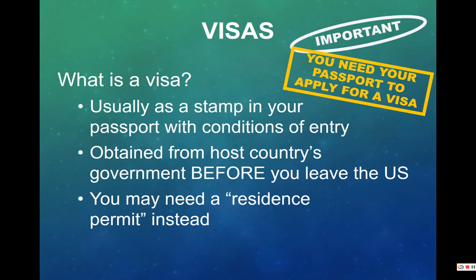And then a visa is kind of the next step in the process. A visa in this context is different from a Visa credit card. A visa here is specifically a permission that a particular country's government has given to you to be in the country for a certain period of time for a certain purpose. So for example, to be in Spain for 6 months for the purpose of being a student. It's often a stamp or a sticker that's affixed in your passport.